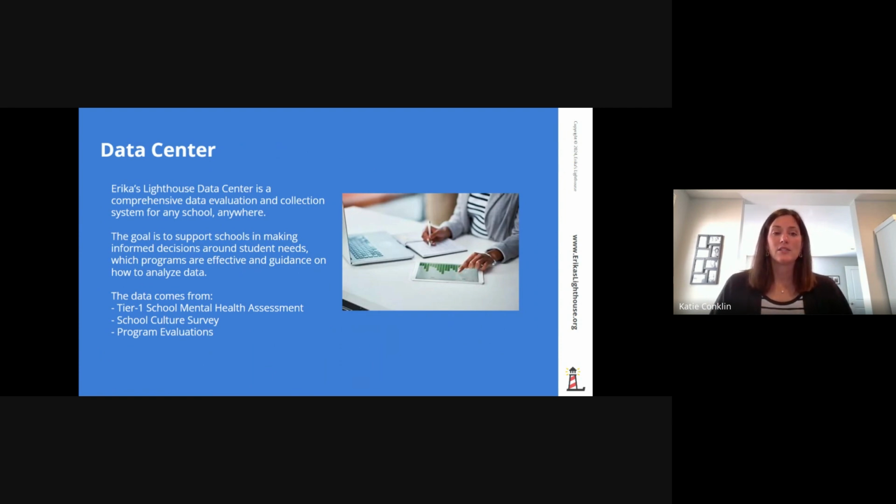So the data is going to come from 3 different things. There's a school mental health assessment. There's that school culture survey that we just talked about, and then those program evaluations. Depending on which programs you're using and which programs you're evaluating, that will get filtered into the data system, and then you'll be able to get those results.